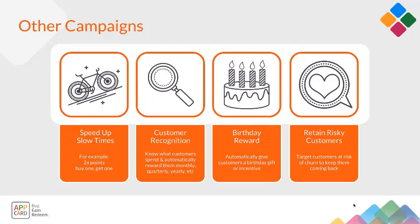On the customer recognition side, since you actually know exactly how much each customer is spending, it could be a good idea to send a message to the top 1, 2, 3 customers and let them know that they were the best shopper that month, and then letting them know that we'll give them a personalized incentive for their next visit. A couple of other things that are industry standard nowadays would be a birthday reward. So we can automatically send a customer a gift for their birthday. And then retaining risky customers is, again, targeting customers that are at risk to churn in order to keep them coming back.